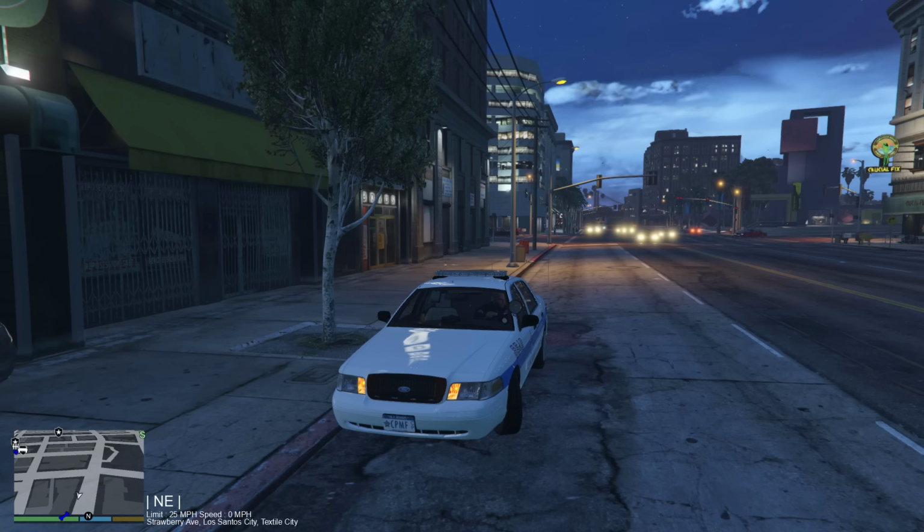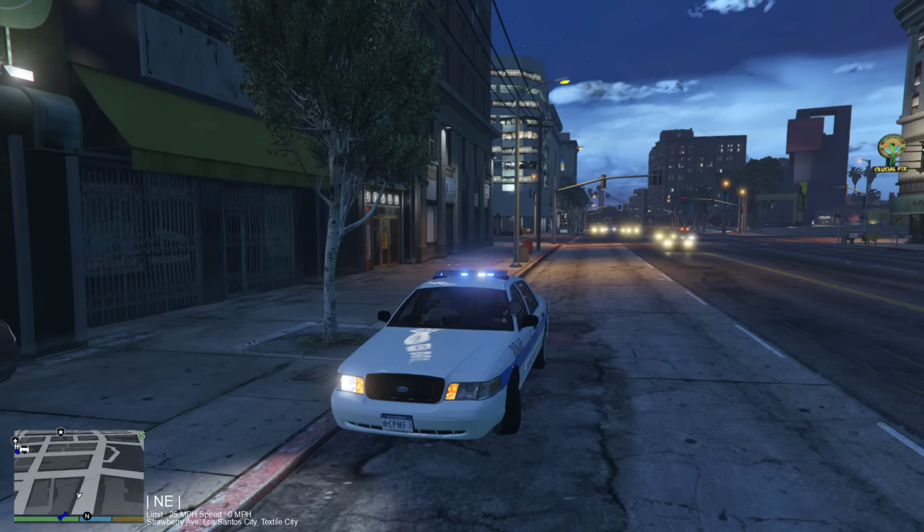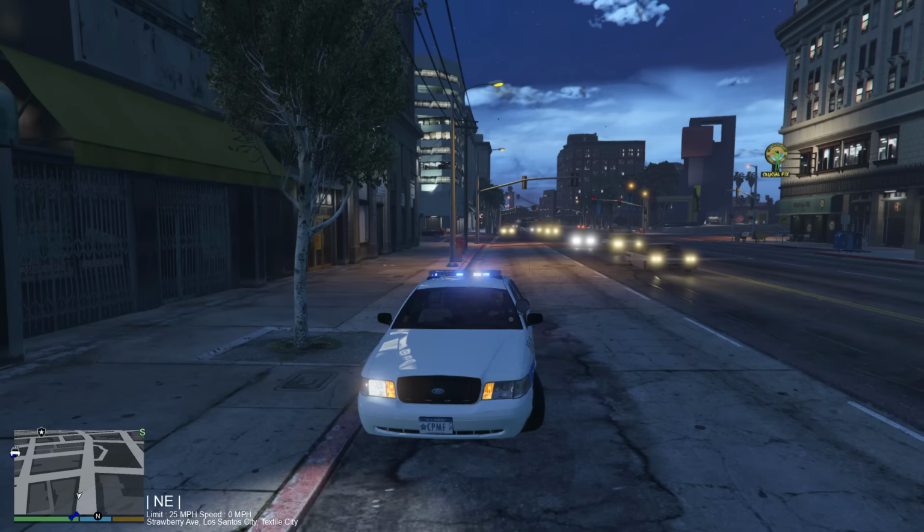I'm going to be using all blues on this vehicle. We still have the wigwags like that. There you go. That's what it looks like.